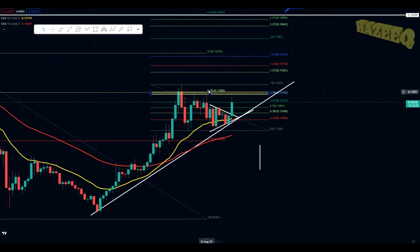So 2 fib levels ahead of us. And potentially what can happen is we hit our head on these levels over here, and we start correcting back down. And the first support below you is the 0.618.